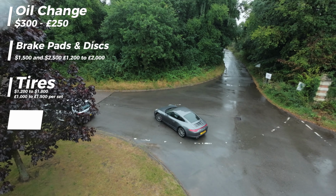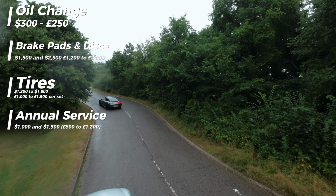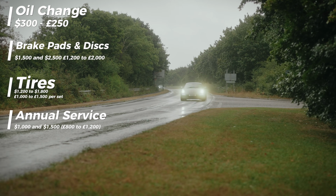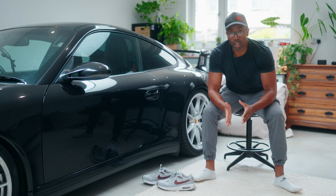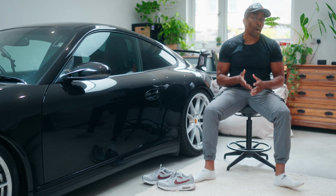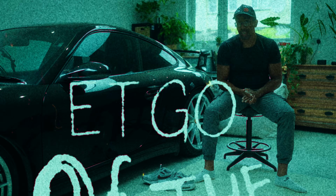Annual servicing, expect to spend between $1,000 and $1,500, that's £800 to £1,200 for a standard service from a Porsche specialist. While the Dot 1 doesn't have IMS bearing issues, it's important that you go to a Porsche certified specialist to get your maintenance done. You can do smaller DIY jobs, but for the larger jobs, definitely go to a specialist.